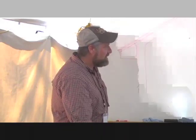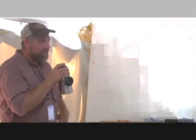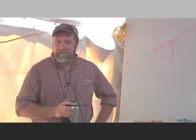So, some of the different types of construction systems. You have all brick. Obviously, it's going to be cheaper. It's going to take quite a bit more time just because of all the brick you end up having to cut. Firebrick are cheap, though, relatively speaking, compared to buying a kit or something like that.